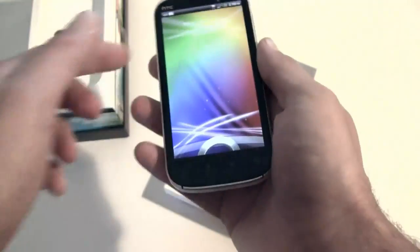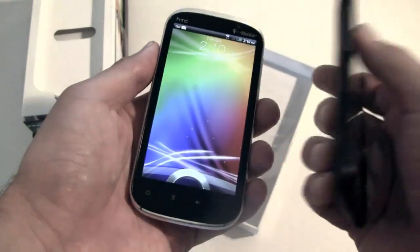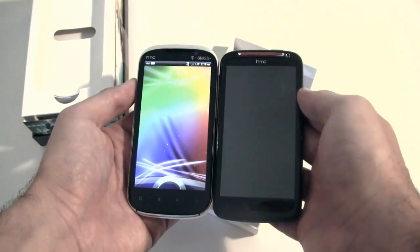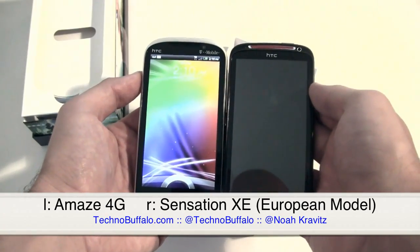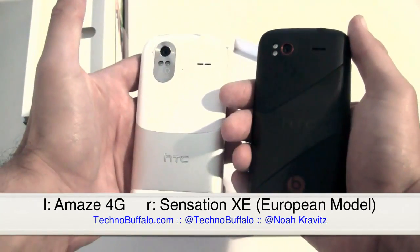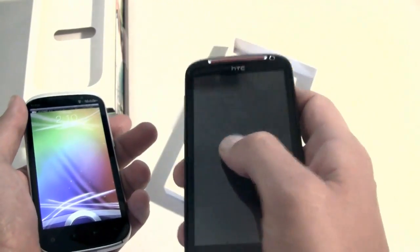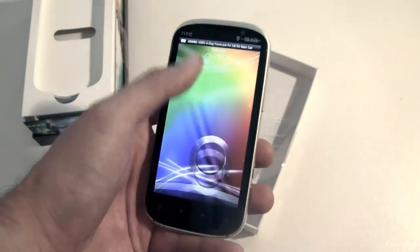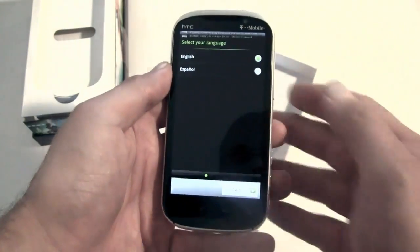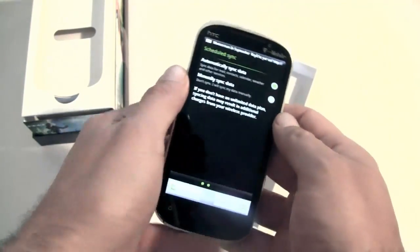That's it. It's a nice feeling device, and it reminds me a little bit of the Sensation XE, which I just happen to have. Of course, T-Mobile already carries the Sensation. This is not a US-bound phone. This is unlocked. Wow, a lot of spam blowing me up. Oh, interesting. Anyway, alright.